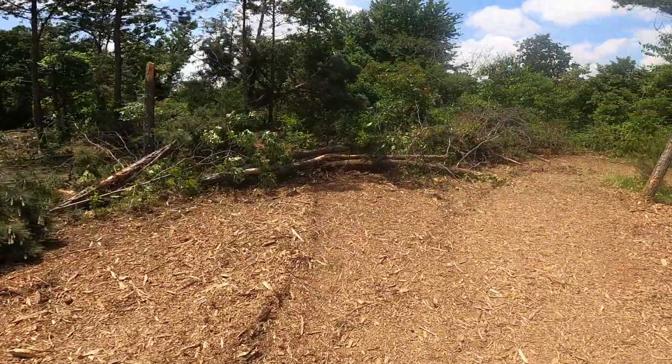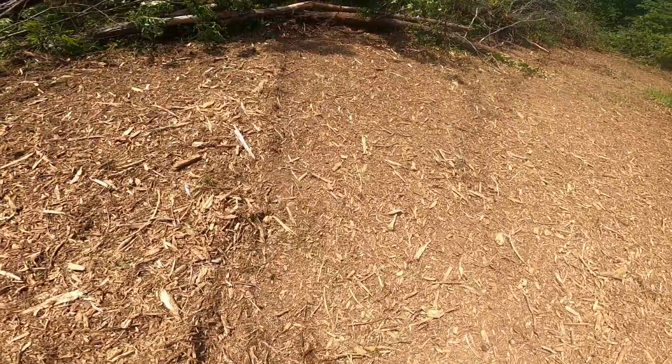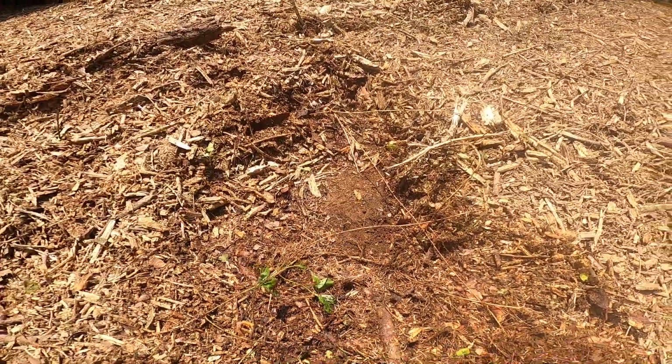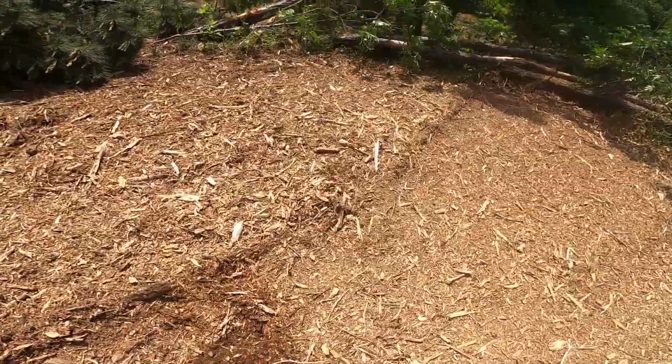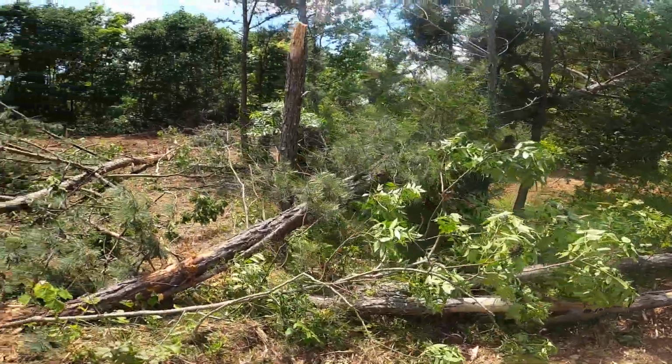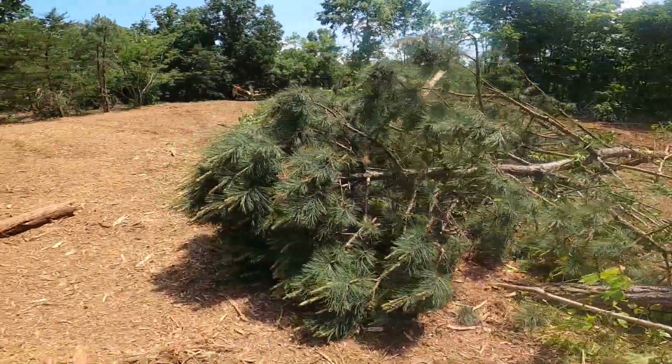So you can kind of see what I'm dealing with. That's how deep it is. So you're probably about 4 inches of mulch. So I told him I could push it up if he wants me to. This is where I got to before he brought me my truck back.